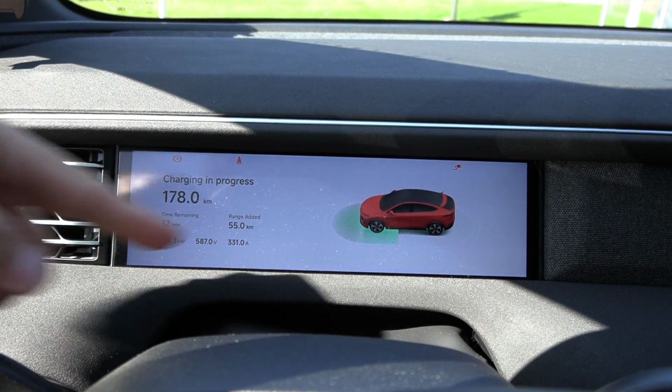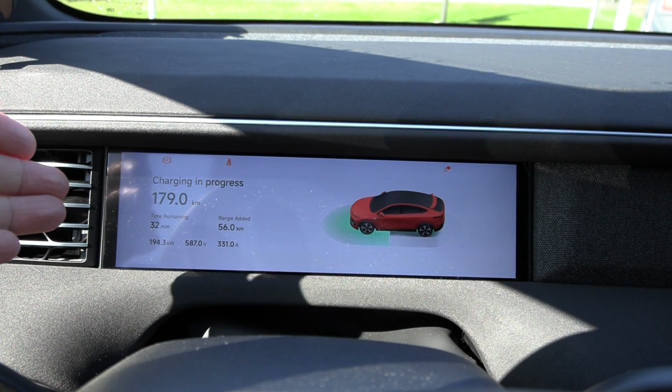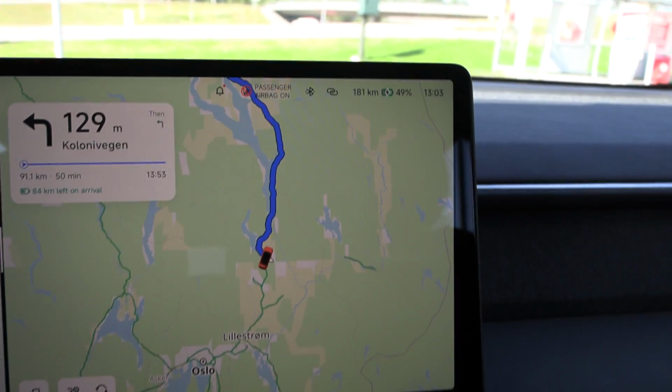The strange thing is that this charging screen does not show you how many percent charge you have. Also, when we look at this in the app, it doesn't show you percent. You don't see it here. You see it there. Why?